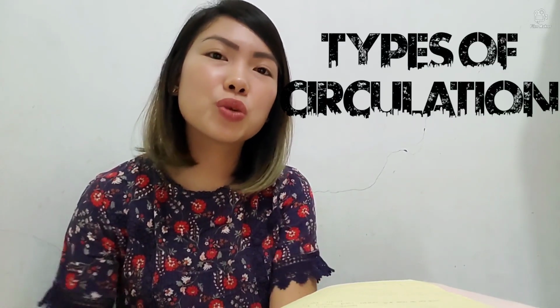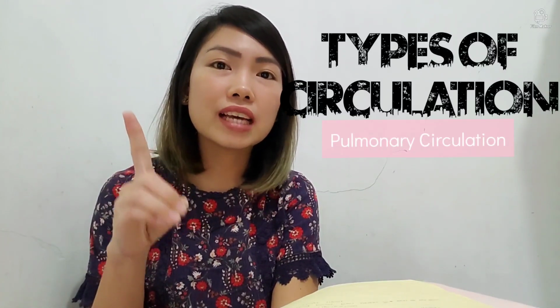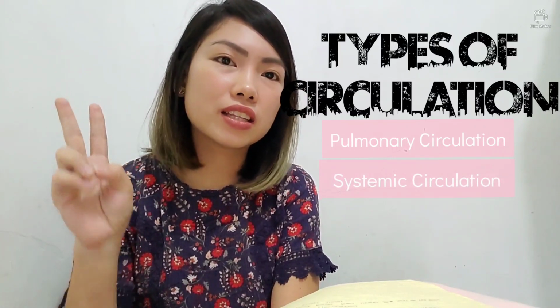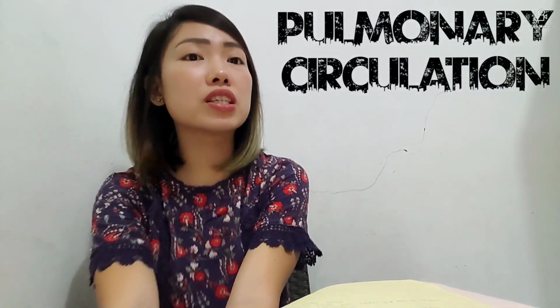So now let us talk about the different types of the circulation. So we have 3 types of circulation or iba't ibang uri ng pag-circulate ng dugo sa katawan. So we have number 1 as the pulmonary circulation. Number 2 is the systemic circulation. And the last one is the coronary circulation. Those types of circulation are the different kinds of circulation, whereas the blood circulates, hindi siya nagsisirculate ng basta lang sa katawan natin. So, it has this type. So, let us first talk about the pulmonary circulation.